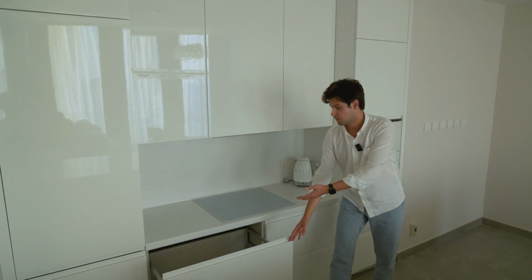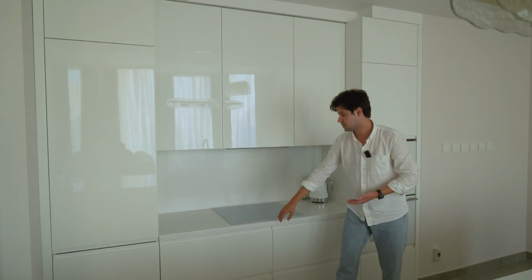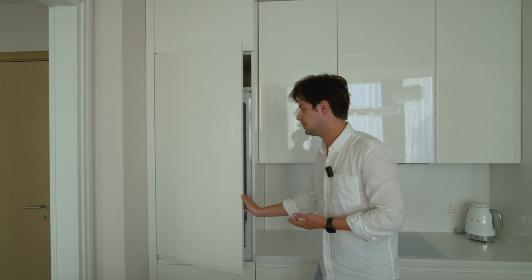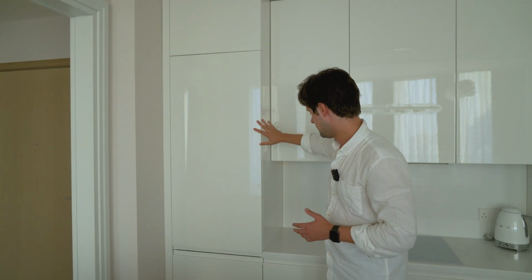So on the lower part we have drawers that are also closing quite smoothly. And here on the left, built-in fridge. Please pay attention that we made it built-in because it allows for the overall sleek and nice look of the furniture. Let's move and check the whole project completely.